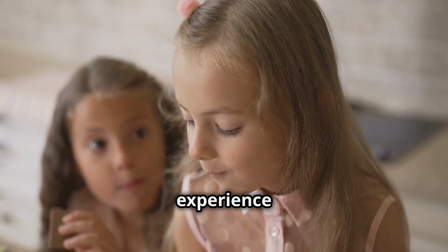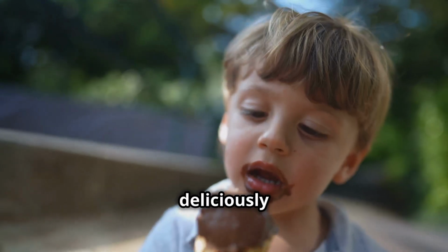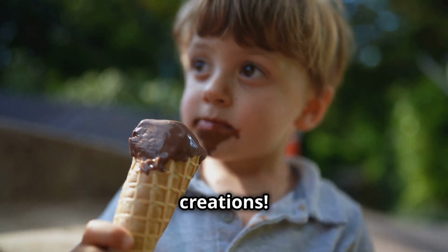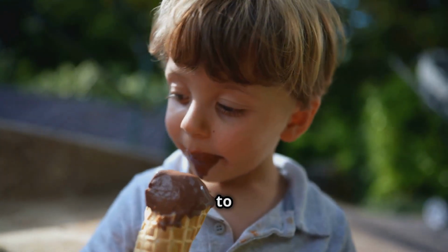It's a hands-on experience that they'll remember for years. It's a deliciously fun experience for the whole family. Plus, you get to take home some of your creations. Next, let's bounce over to Busfabriken.